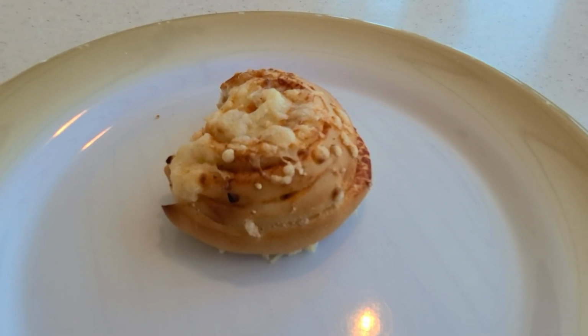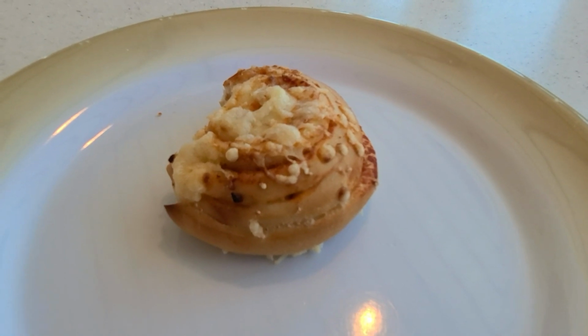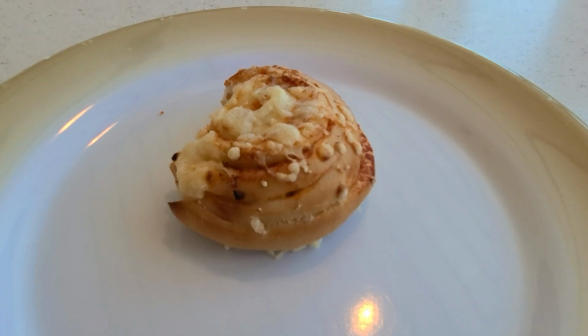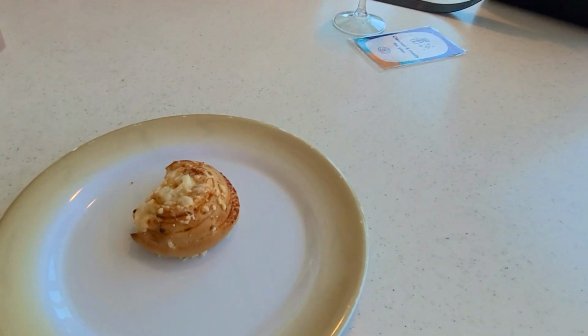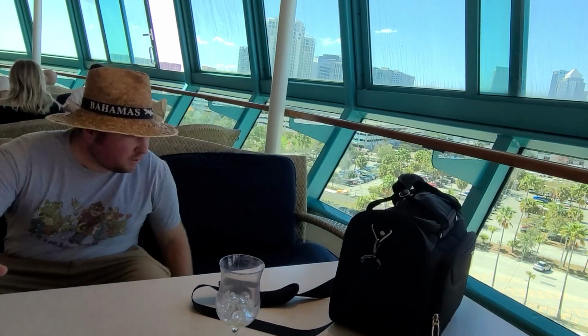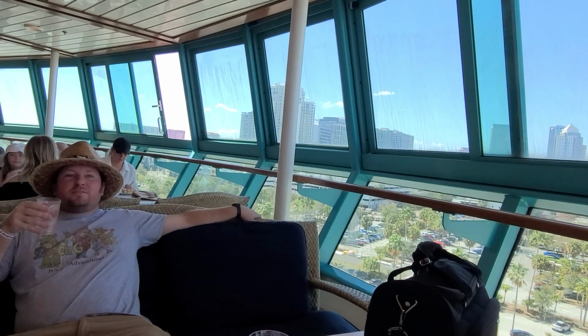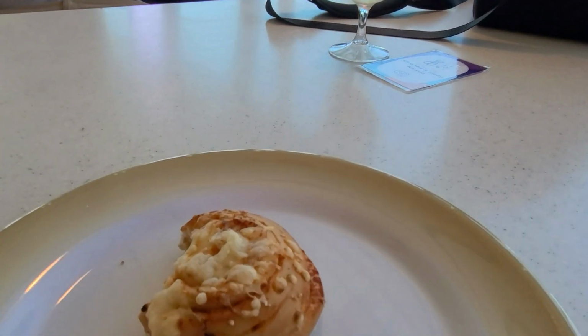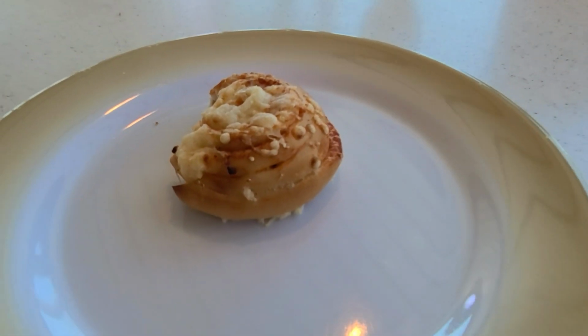This garlic cheddar spiral roll is amazing. It's definitely the best thing on the buffet. And now I have to say, these couches right here are the most comfortable couches. So grab your food, definitely get this, and eat out here on this couch.